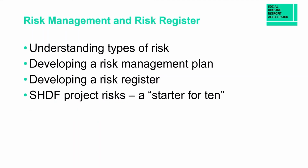Moving on to the question of risk management, we're going to cover both risk management strategy and the risk register. Look at why risk management is an important part of project management, the different types of risks that need to be considered, developing a risk management plan that covers how you will do risk management, creating a risk register that provides a regularly updated snapshot of the risks you have identified and how you will deal with them, and then we'll talk about some example risks in large-scale retrofit projects that you should consider.